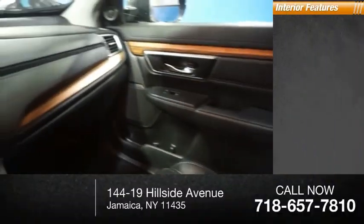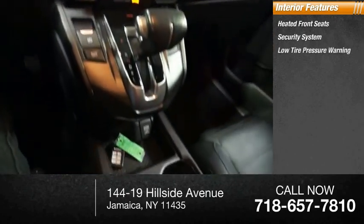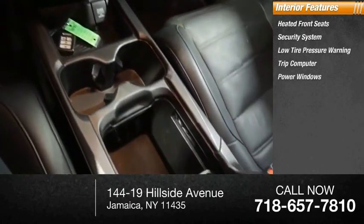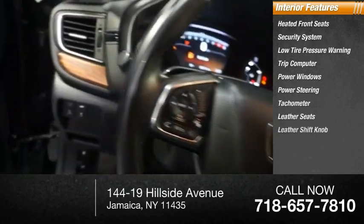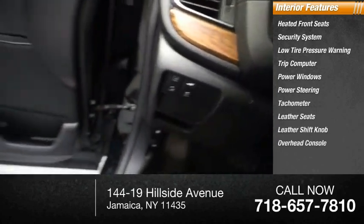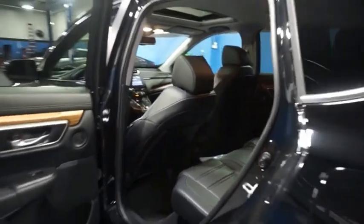Inside you'll find heated front seats, security system, low tire pressure warning, trip computer, power windows, power steering, tachometer, leather seats, leather shift knob, overhead console. This beauty is sure to make you the talk of the neighborhood. So call or drop in for a test drive today.